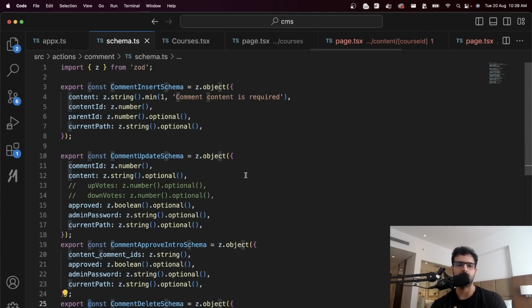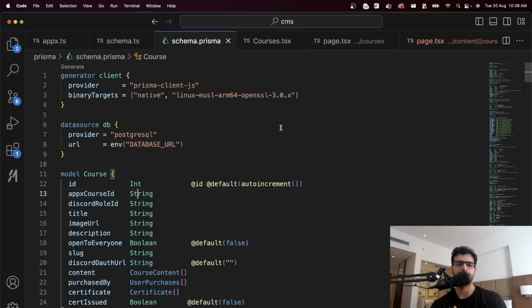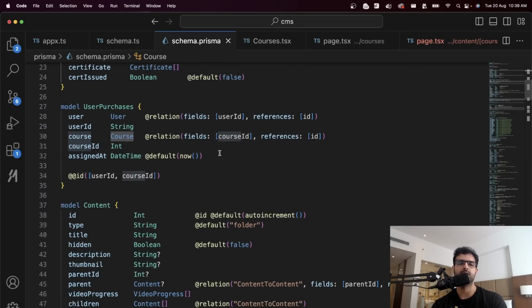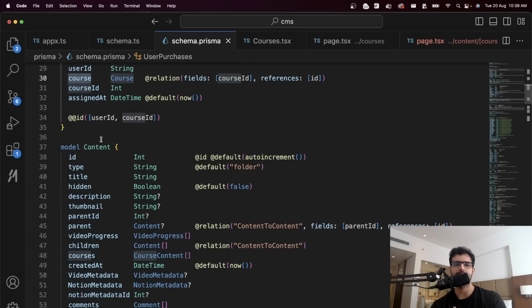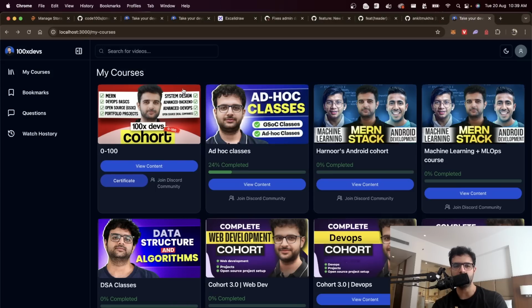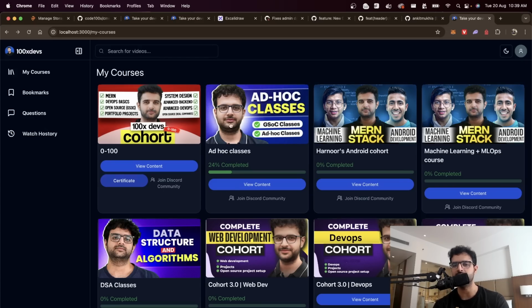If you look at the schema of this website, there are a bunch of courses. This is a course, this is a course, this is a course. These are all courses. There are a bunch of purchases, which means which user has bought which course. There is a lot of content, which could be a folder. That is also content. As you can see, content has a type, which we've written as string here. It should be an enum, which could be a folder, a video, or a Notion doc. So one of these three things is every content that you see over here.